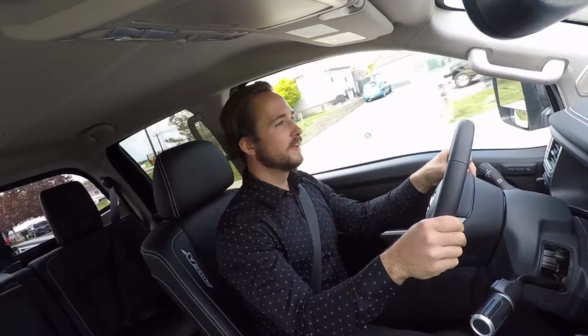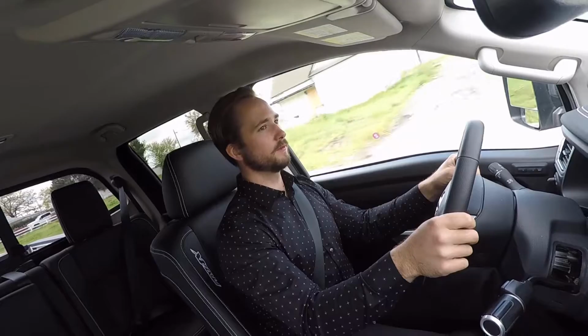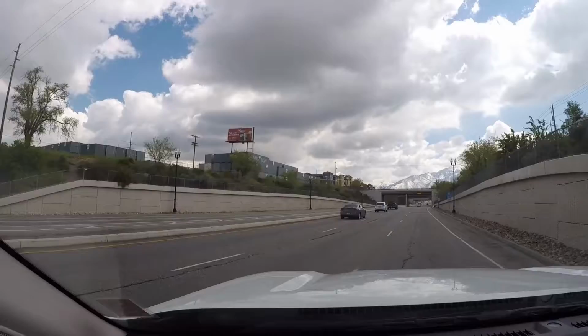Takes a second getting to those turbos, but it actually accelerates really well. You kind of just ride on this wave of torque, and with 555 pound-feet of torque, that's more than enough torque for this truck. I know that I said it's a bigger truck, but that's more than enough for the size of truck that this is.